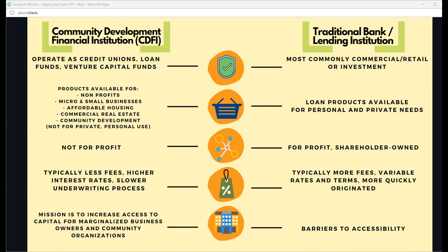This is, I think, something that sometimes comes as a shock to some folks. When we say our interest rate is 6%, other CDFIs in Vermont go up to 7, 8, 9%. That's pretty high. But we do that because we're taking a little bit more risk where a bank wouldn't. So it kind of tips the scale there. So that's the overall difference.